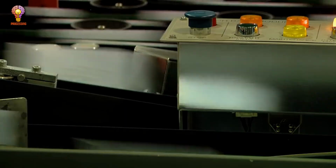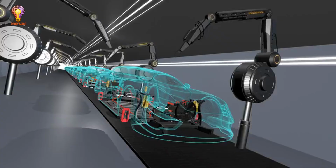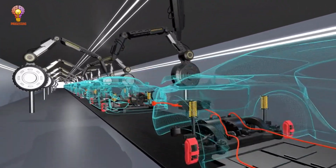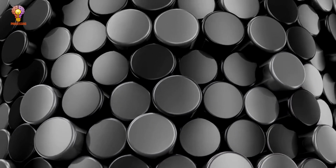Automated quality control. AI-driven vision systems detect microscopic defects in aluminum sheets before they reach customers. Autonomous transport systems. Self-driving trucks and conveyor belts move raw materials and finished products within factories. 5. Sustainable aluminum production and circular economy.